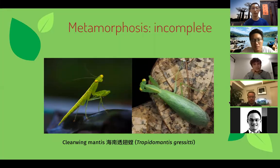And this is another type of metamorphosis. It is incomplete metamorphosis. Now you may be thinking, is this something when an animal grows up, something goes wrong, doesn't achieve the full form? No, incomplete metamorphosis means where the juvenile and the adult look very, very similar. The only difference is they usually grow wings, some minute details of the body structure and some of the sexual organs. So for example, this clearing mantis, as a juvenile here, this is what we call a nymph. It doesn't really have wings or mature sexual organs. But as an adult here, you can see the wings are fully developed, and the sexual organs already grown as well. So this is what we call incomplete metamorphosis.